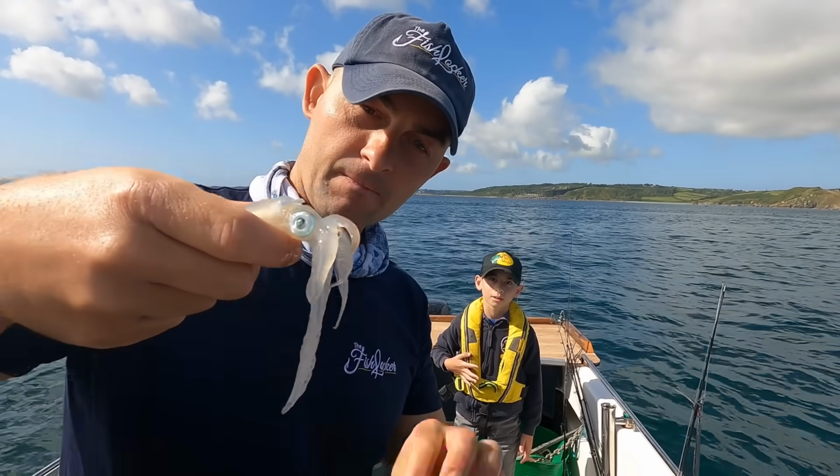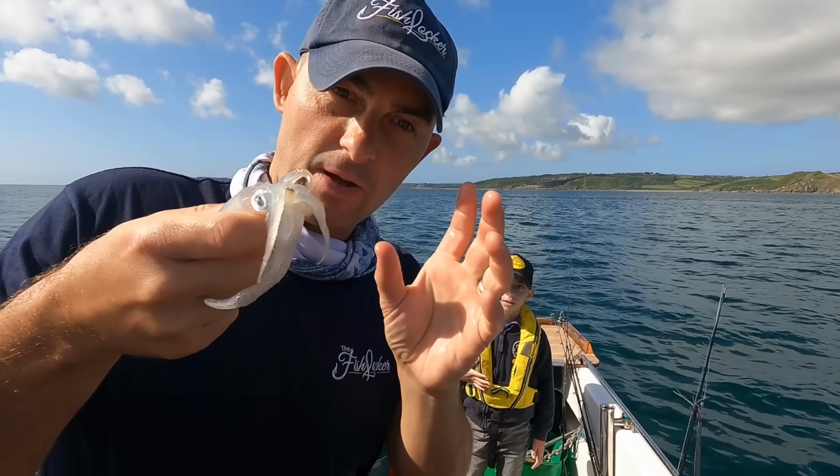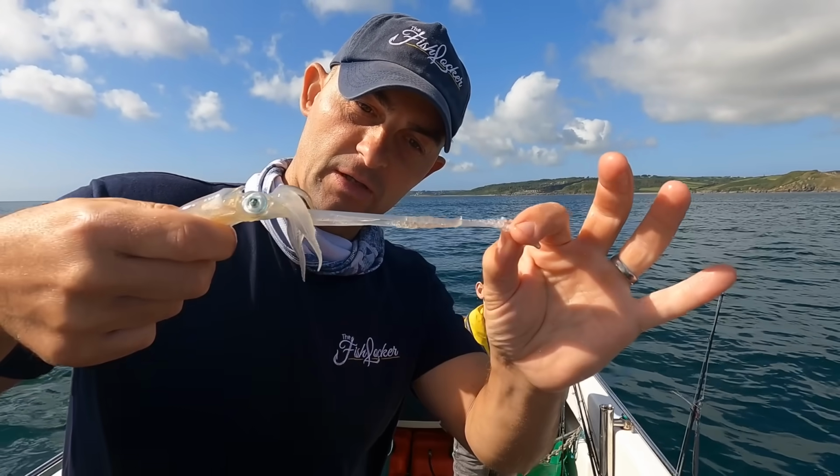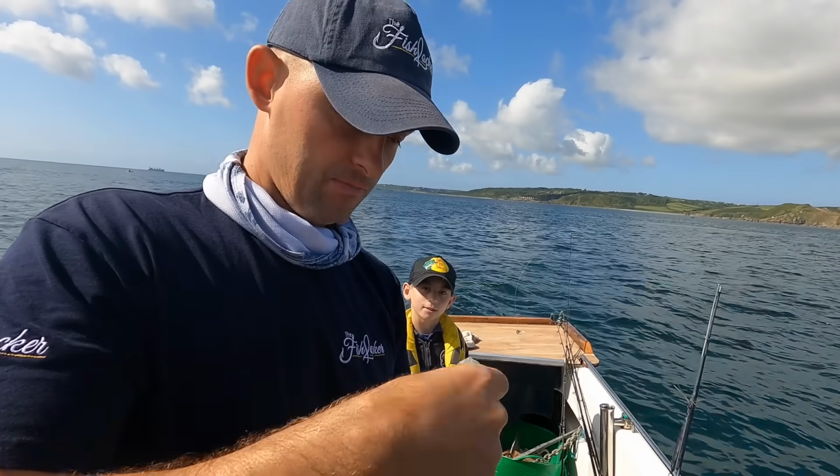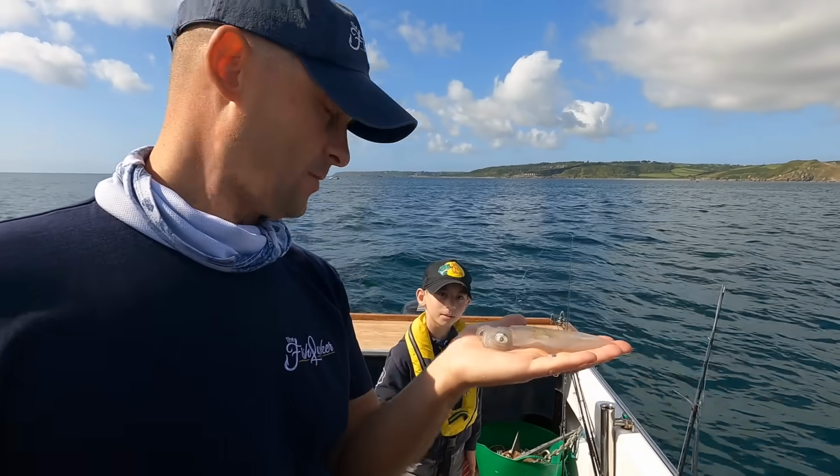It's got smaller arms around its mouth, and it's got these two long ones that it can shoot out. Look how long they are compared to its body. And the best way to dispatch these, do you remember how to dispatch them?